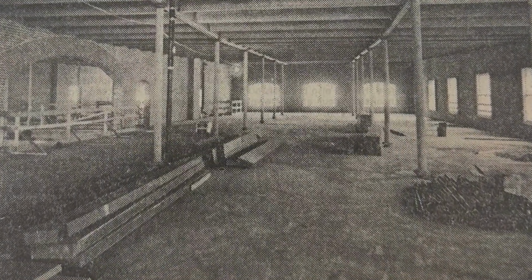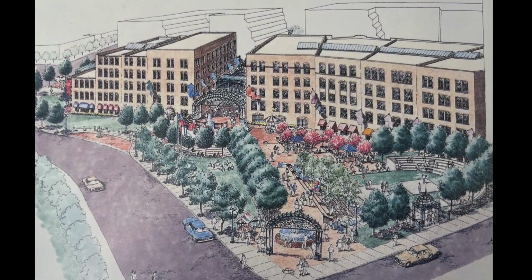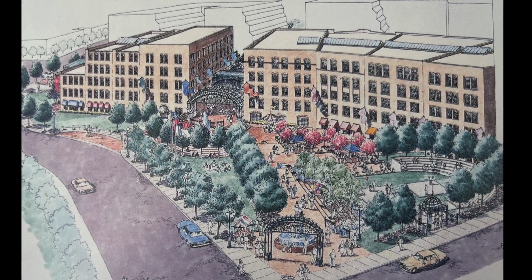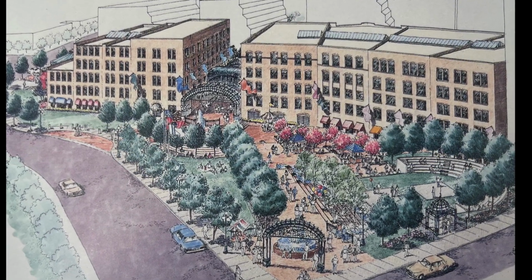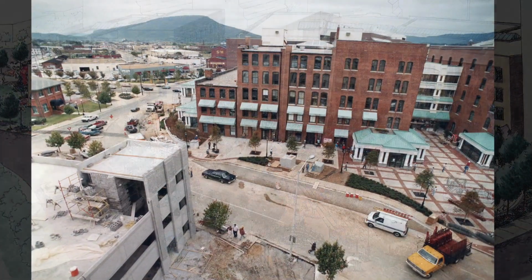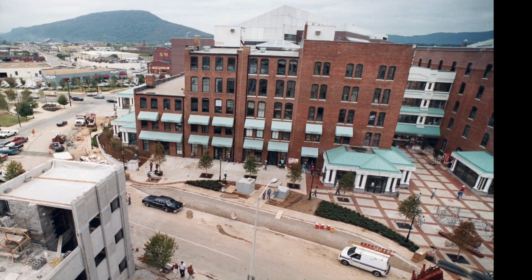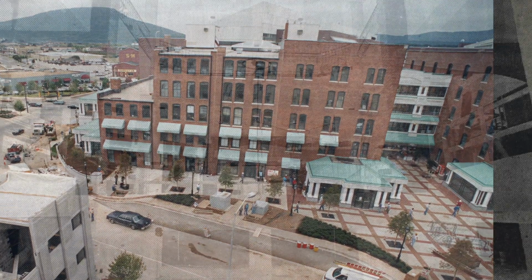Many revisions and millions of dollars later, Warehouse Row was approved for historic tax credits in 1986 and came to new ownership in 1987 by a Chicago firm. The shopping center and office spaces were completed in the fall of 1989. Now home to Prime Outlets, the new Warehouse Row unfortunately lost a lot of its historic integrity throughout the renovations.